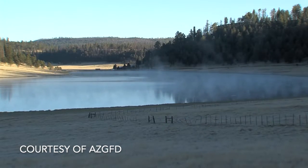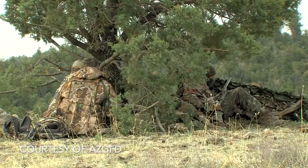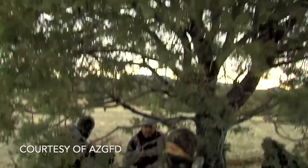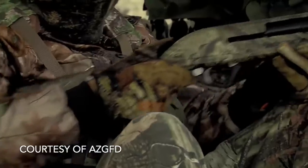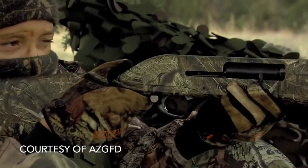Arizona's big game draw is designed to give everyone a chance to enjoy the thrill and the privilege of hunting the state's big game species. Good luck next time you put in for the draw.